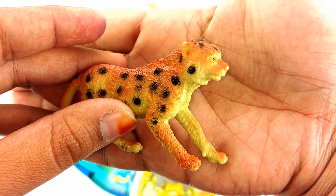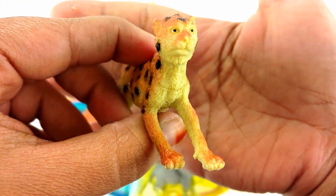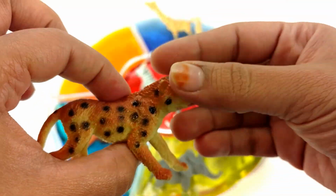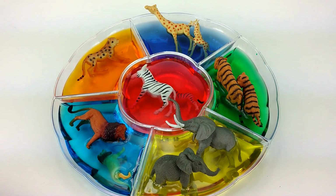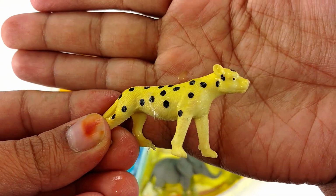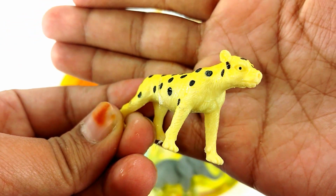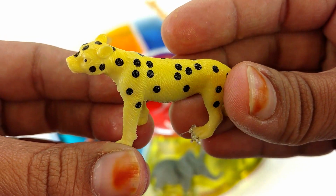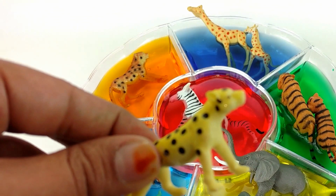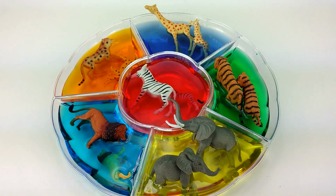This is a cheetah. This is a baby cheetah. It is also called a cub. These are our zoo wild animals.